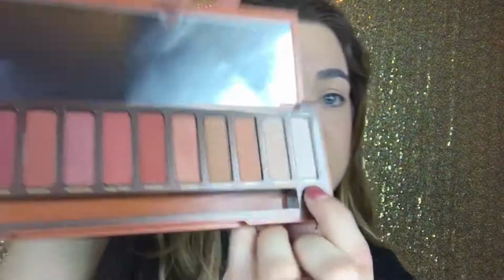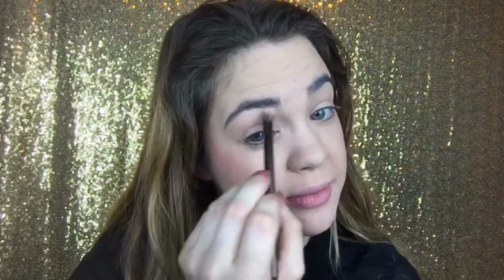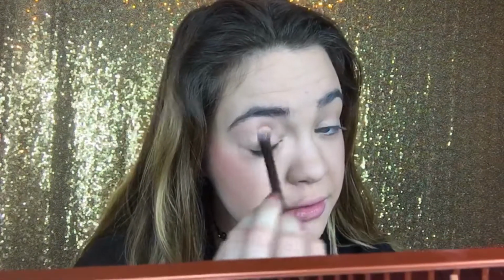And I'm just taking the ounce color, like the highlight color in here. I was putting it all over my lid, mostly on the brow bone, so it gives me a little lift look to it.